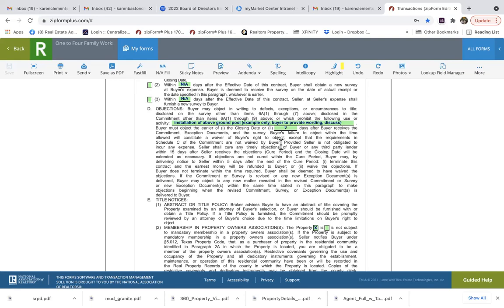So the seller has to cure that. And the only way to really cure that properly is the seller has to rip everything out, put gravel in, put the fence where it needs to be. That's the proper cure. Or the title company says we can do an exception.